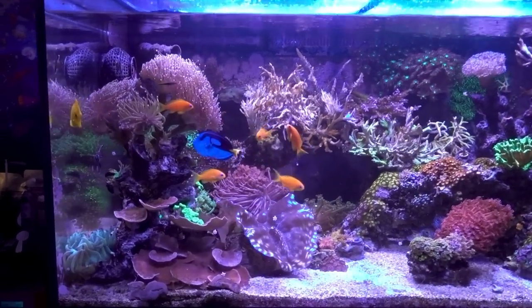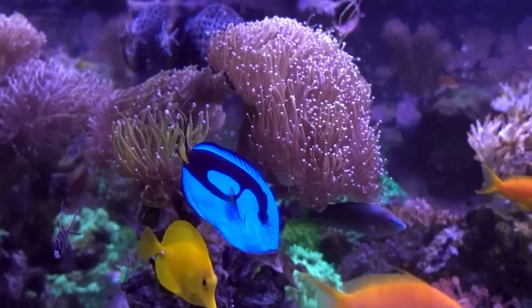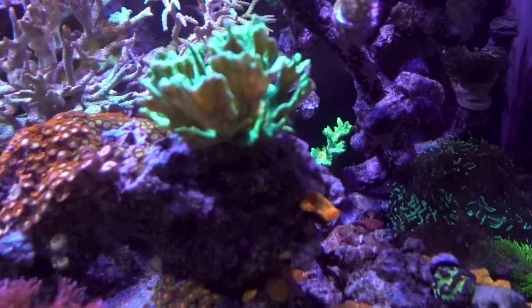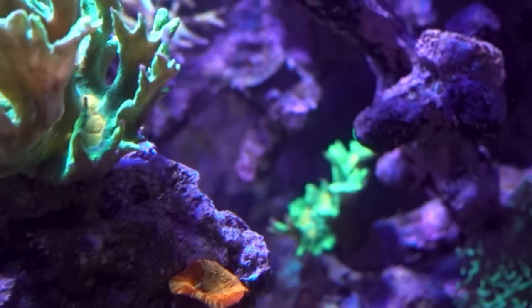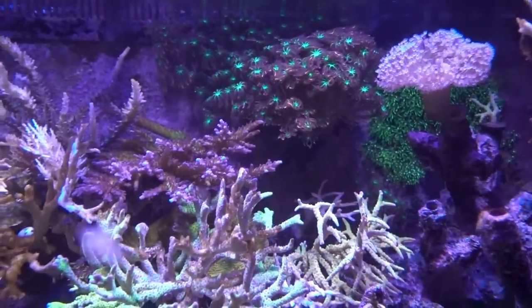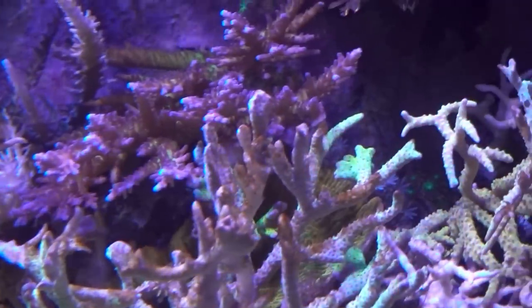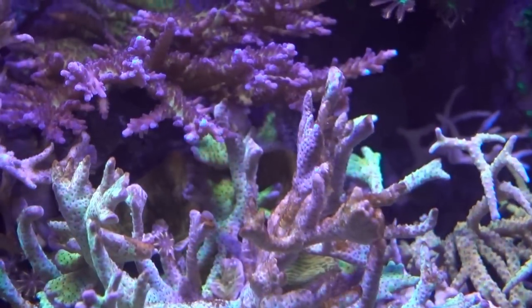It took me 2 days to really come down and face the music, but this is what it is. Once again, LPS seems okay for the most part, except for the Space Invader. On the Space Invader, I see a little bit of tip recession, but really it's the SPS that completely got wiped out. Well, I wouldn't say completely, there are certain things like the Kung Pao that's still doing okay. That's a big plating Monti in the back. I absolutely love that piece.